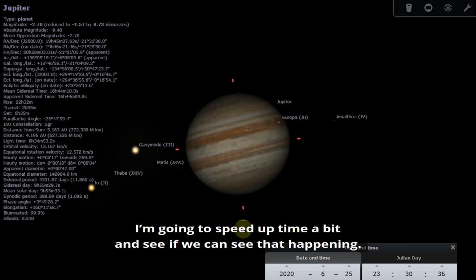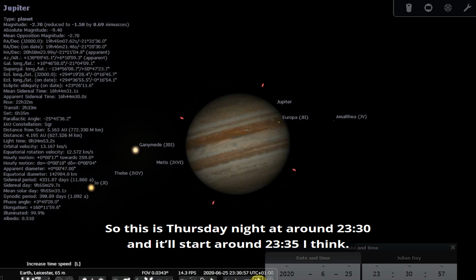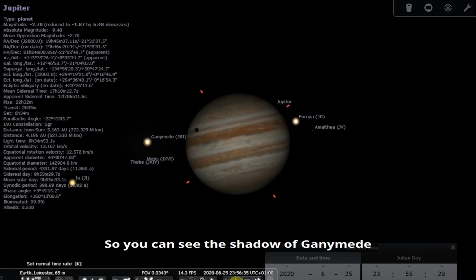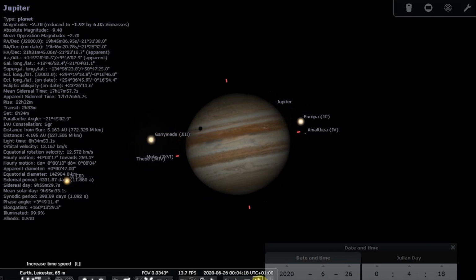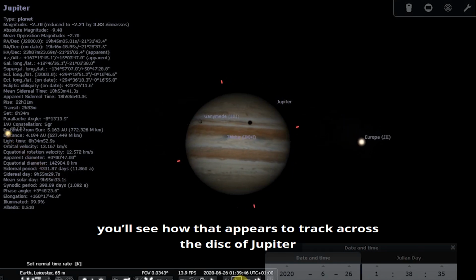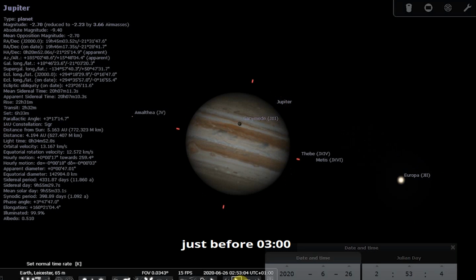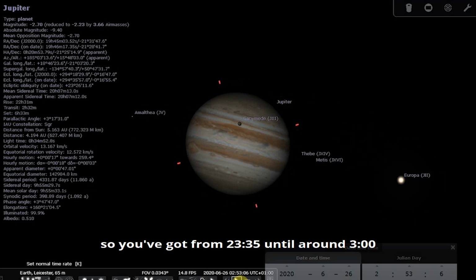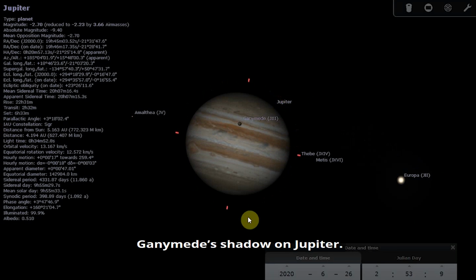I'm going to speed up time a bit and we'll see if we can see that happening. This is Thursday night at around 11:30. It will start around 11:35, I think. There we go. You can see the shadow of Ganymede on Jupiter's disk. If I keep time going, you'll see how that appears to track across the disk of Jupiter, and the shadow will disappear just before 3 AM. So from 11:35 until around 3 AM, there's lots of time to have a go at observing Ganymede's shadow on Jupiter.